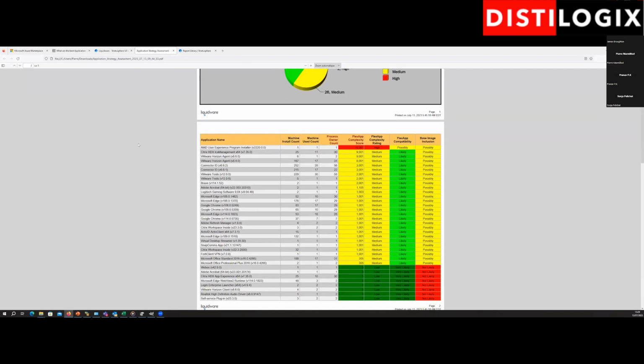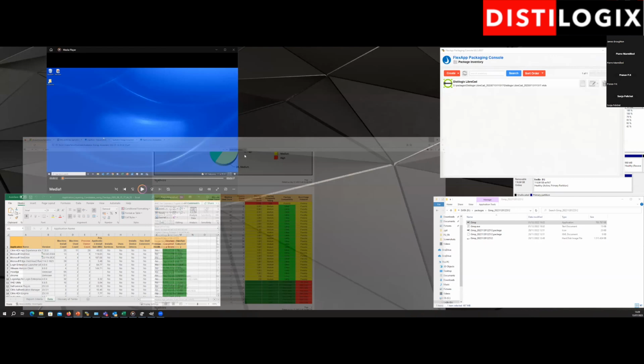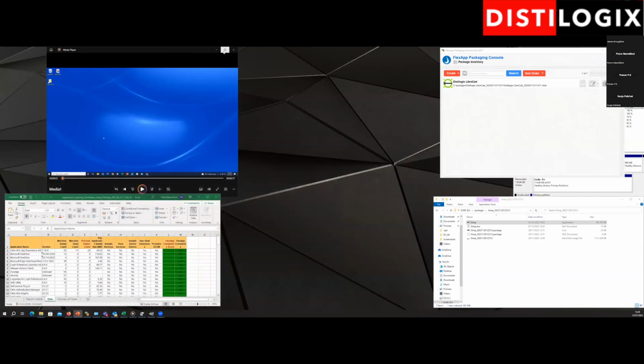Based on that, we've got an application strategy report that gives kind of the same information as the app readiness I was mentioning earlier. It will tell you: this is the application you have in your environment, this is the version, and yes, you can package it, or no, it's not a good idea to package it. It's also a recommendation, and you can choose whether to follow it or not, on how to provide the application to your end user. Is it better to have it on the master image, or to provide it through another solution like packaging with FlexApp? Once you've packaged your application with FlexApp, you want to publish it to your end user.